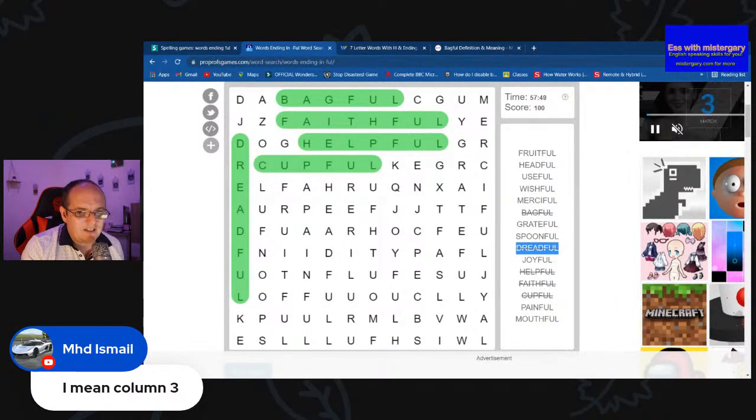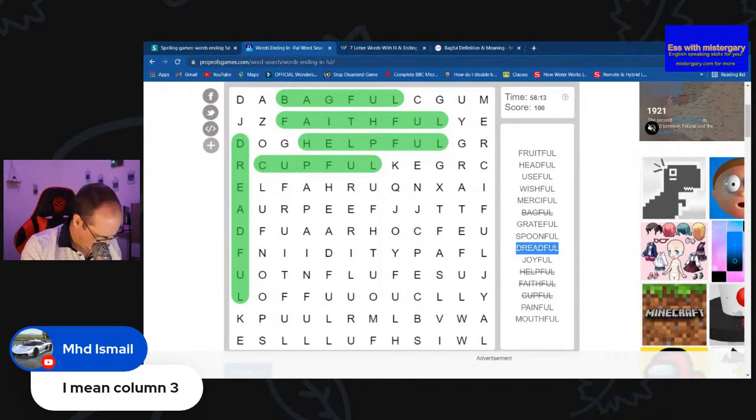The service in the restaurant was dreadful, meaning that the waiter didn't come on time, the food may have been cold, you know, the experience in the restaurant was very poor. Not a good thing. Dreadful. Yes, it was dreadful. A very, very negative word. But a great word to say anyway.